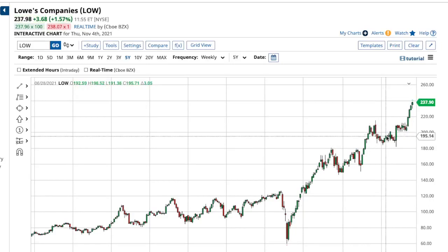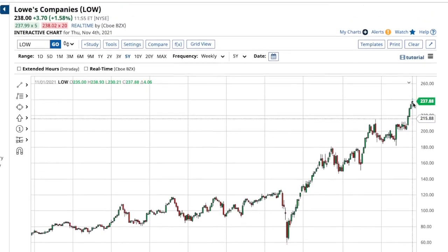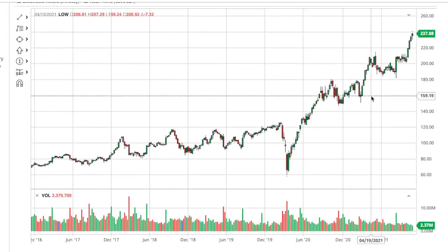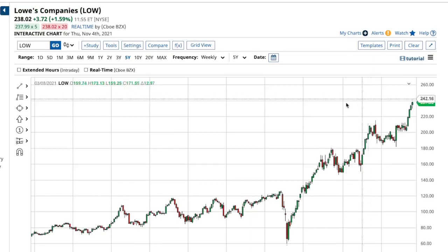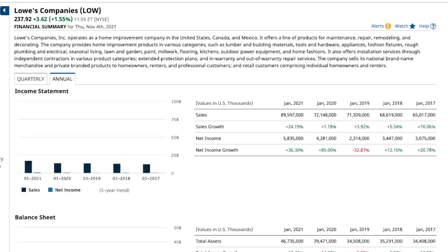It had some pullbacks a while back, but all stocks did around this day, and now it's shooting back up. So I expect the stock to be over 300 pretty soon. The CEO also said they wanted to make sure the stock price is rising. Let's look at the financial summary of Lowe's and see how it's growing.